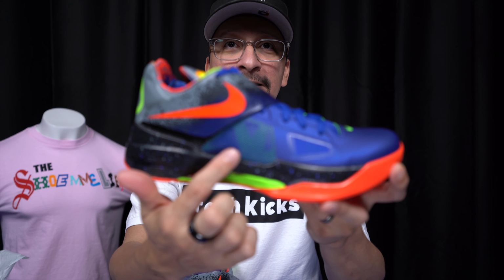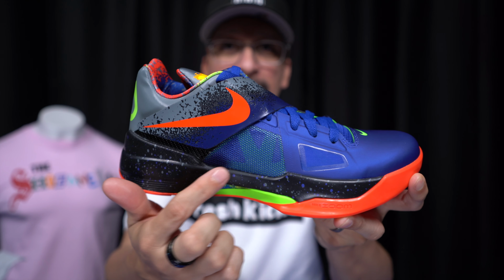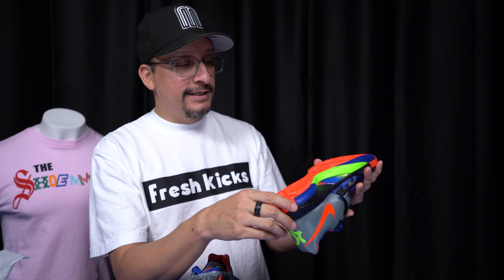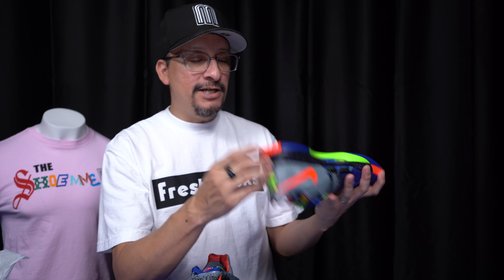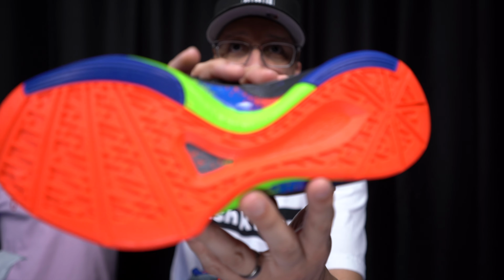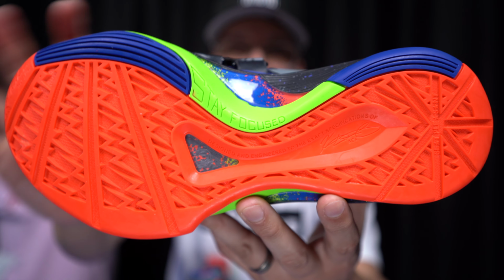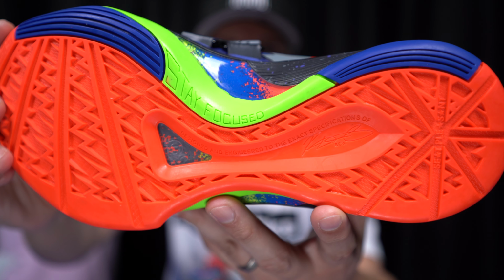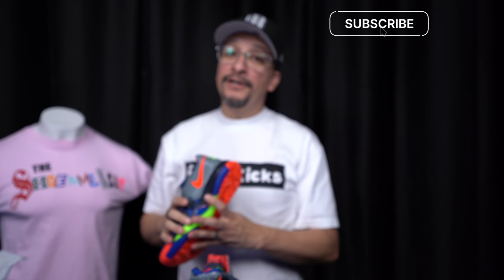But I dig the shoe. I think it's fun. You can see underneath there, is that Flywire? Not Flynet, obviously. It's super nice. It does have that Air Zoom technology, and you may not be able to read it on the bottom. I'll show you. Designed and engineered to the exact specifications of, I assume, Kevin Durant's signature. It's hard to see. It might get blurry, but it's right there. You can see it.